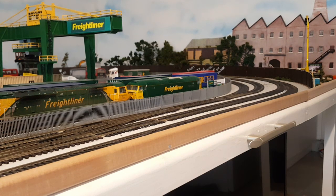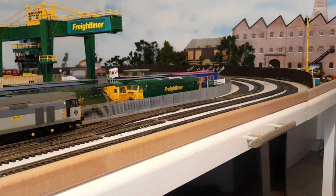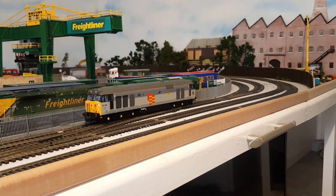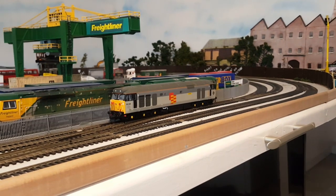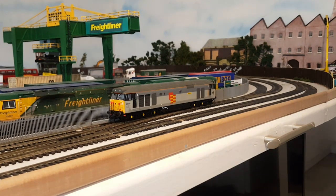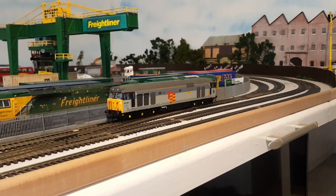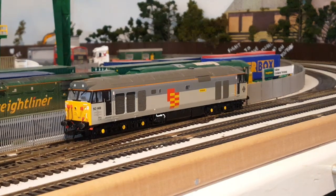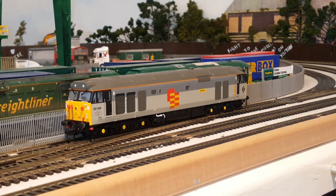So here is my next 50 to show you, which is Defiance. Now, Defiance is a wonderful locomotive. I love this livery on it, but obviously she now carries the GBRF one, as does Sir Bodelga. The reason I'm showing you these 50s is not because you haven't seen them before, because you have. But the next locomotive will actually demonstrate the reason why I'm doing this bit on the Class 50s.